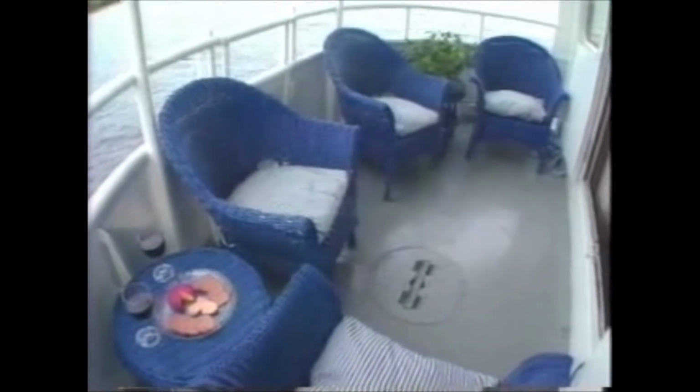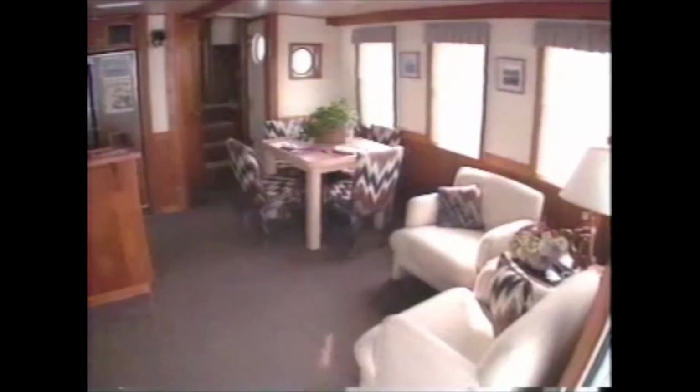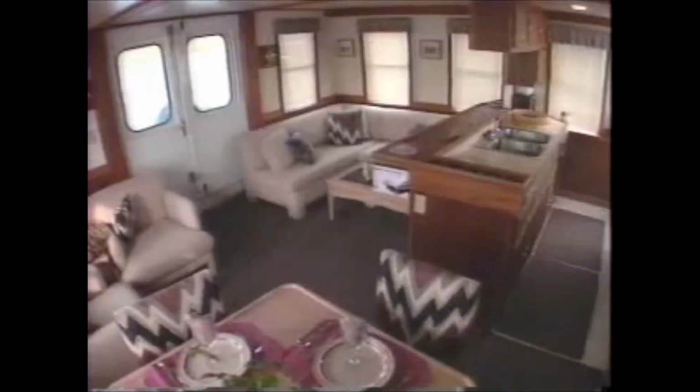Victorian wicker seats four on her aft veranda. The Florida Bay's great cabin. Two overstuffed easy chairs furnish a comfy reading nook in the corner. Dining table and galley are forward. Aft, a spacious sectional sofa provides seating for intimate conversation.